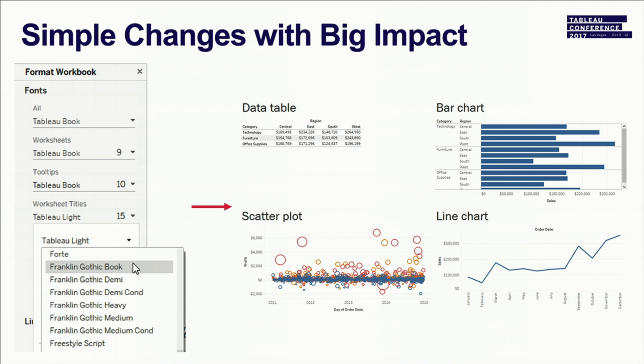This is workbook formatting. This lets you change many types of fonts and lines from anywhere in your workbook to change your entire workbook, even the worksheets and dashboards you haven't created yet.